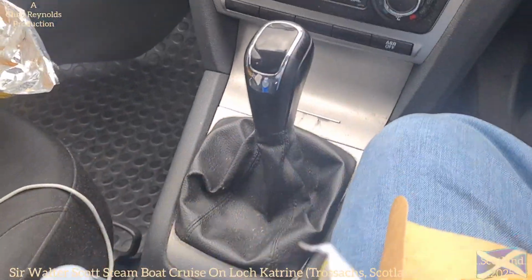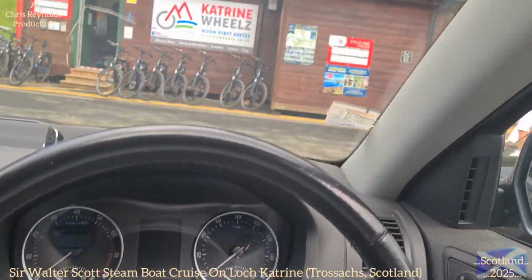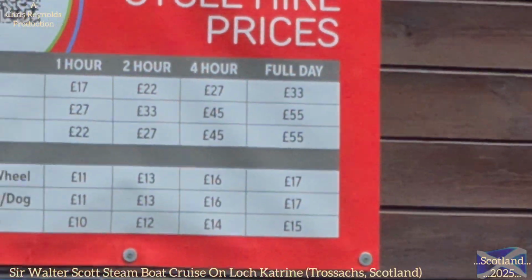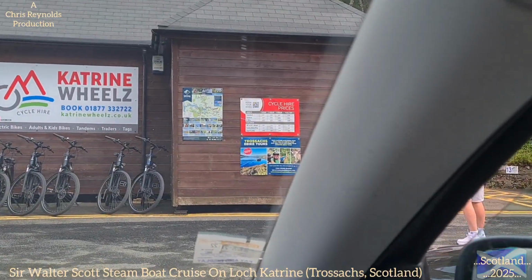I'm going to finish off my dinner here and then I'll go and show you that. It was just something I was wanting to know about. But it says full day, right? Does that mean 24 hours, or does that mean the business hours when the place is open to when the place is closed? So what did that actually mean by full day?